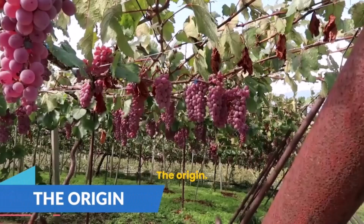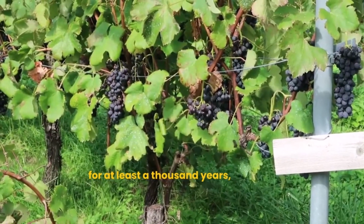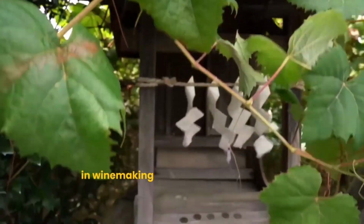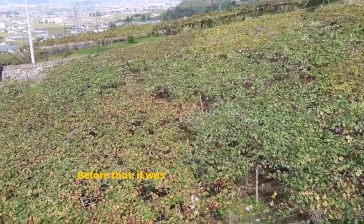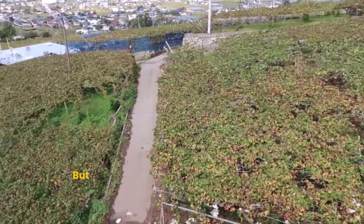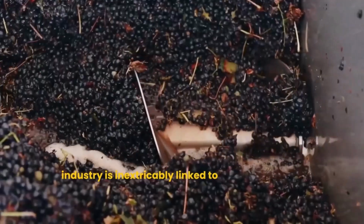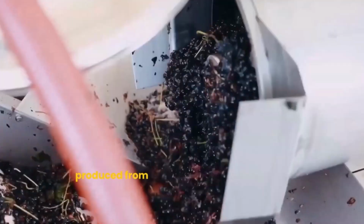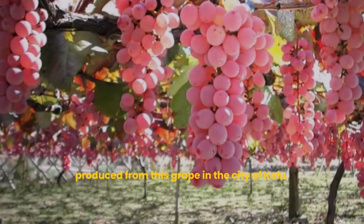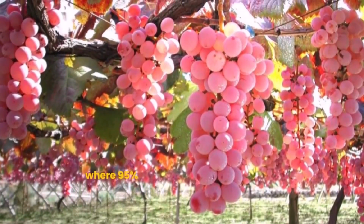The origin. Even though Koshu grapes were farmed in Japan for at least 1,000 years, their use in winemaking didn't start until the 1870s. Before that, it was farmed only to be eaten. But even so, the history of the Japanese wine industry is inextricably linked to the use of Koshu, as the first bottles of wine in Japan were produced from this grape in the city of Kofu, located in the center of the Yamanashi wine region, where 95% of all Koshu is farmed today.